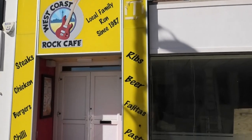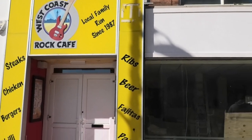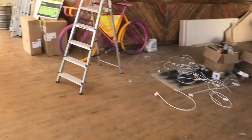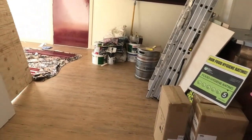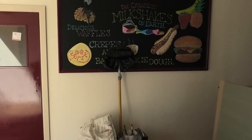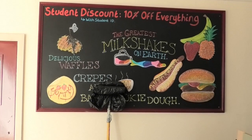Our visit this morning on the Saturday is to the extension of the West Coast Rock Cafe, which is taking place, as everybody knows now, exactly next door on the ground floor. And here we are inside now, and the extension here this past week has been incredible. I'll just show you this, one of the many signs now on the walls. Isn't that nice?